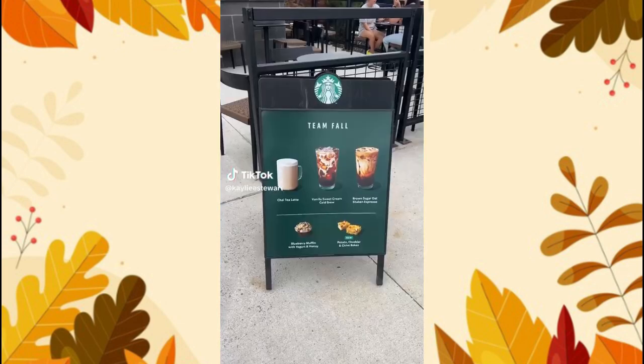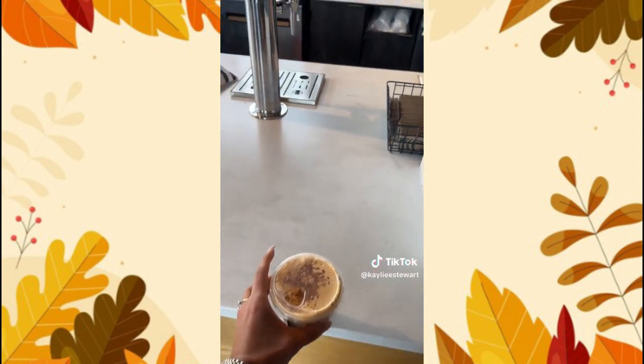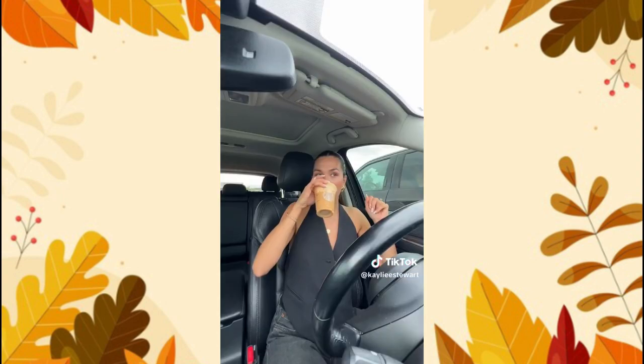Season officially starts when Starbucks launches their fall menu. I do not make the rules, so we wanted to have a little fall day. So we started the morning off with a pumpkin cream cold brew. Guys, highly recommend this drink.